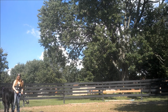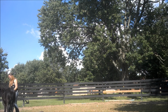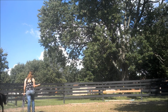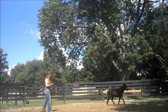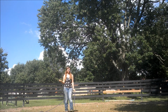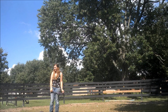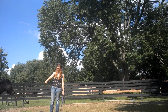Now I'm going to take off the rope and see where she goes. So she still seems to be somewhat in that mentality to run to the outside edge of the round pen as soon as I take off a rope. So I'm going to try and get her out of that a little bit and get her drawing in towards me. So she came into me pretty nicely that time. She took several steps in, but she's still not quite coming to me like she was on the rope.